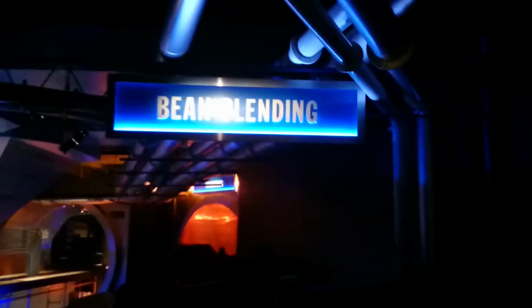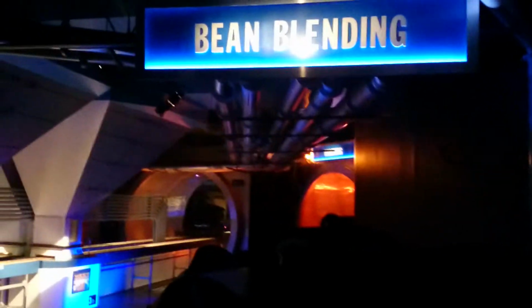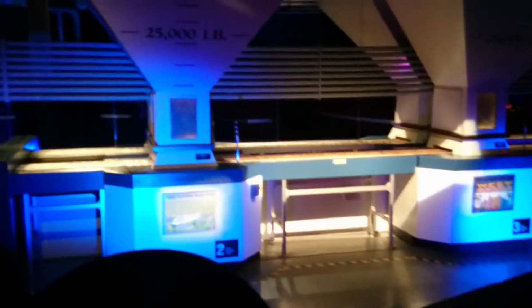Hershey's quality standards are of utmost importance to us, and only after the beans are cleaned and screened are they sent on to our blending machines. Cocoa beans have different flavors depending on where they're grown, and blending machines, such as those on the left, combine beans from various countries in just the right proportions to maintain that unique Hershey's flavor.